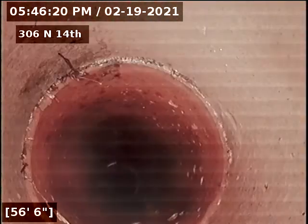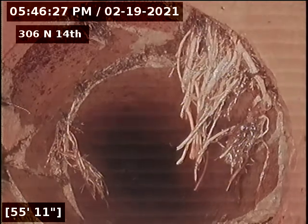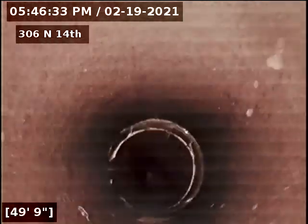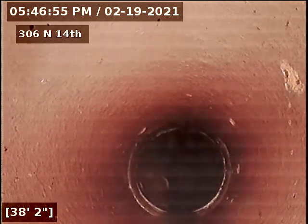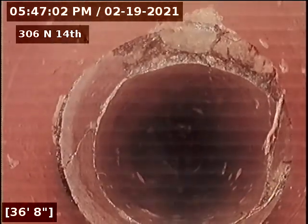There's another break. You can see the line's cracked there as well. There's another section. There's another section. That one is really bad. There's another section. There's another section. You can see this one's really bad, where you can see dirt starting to come in at the top.